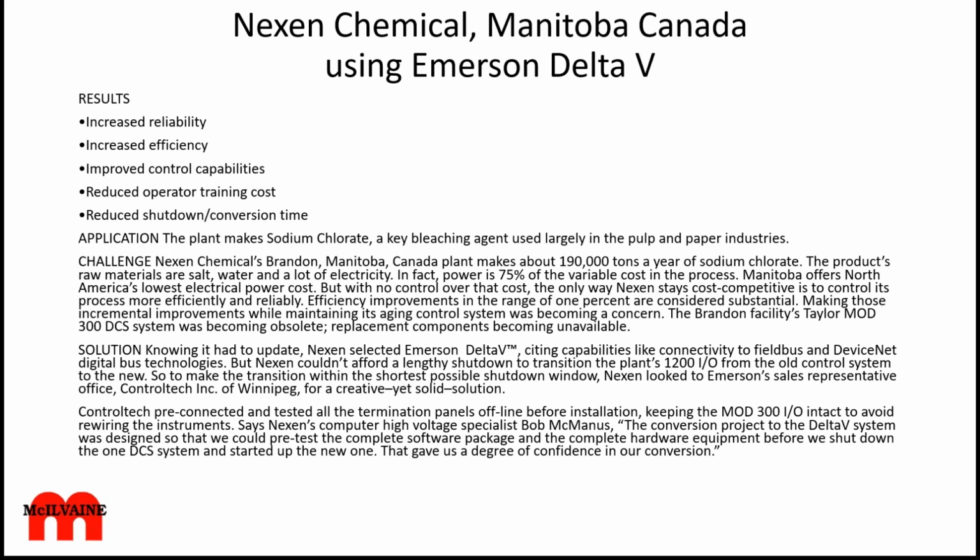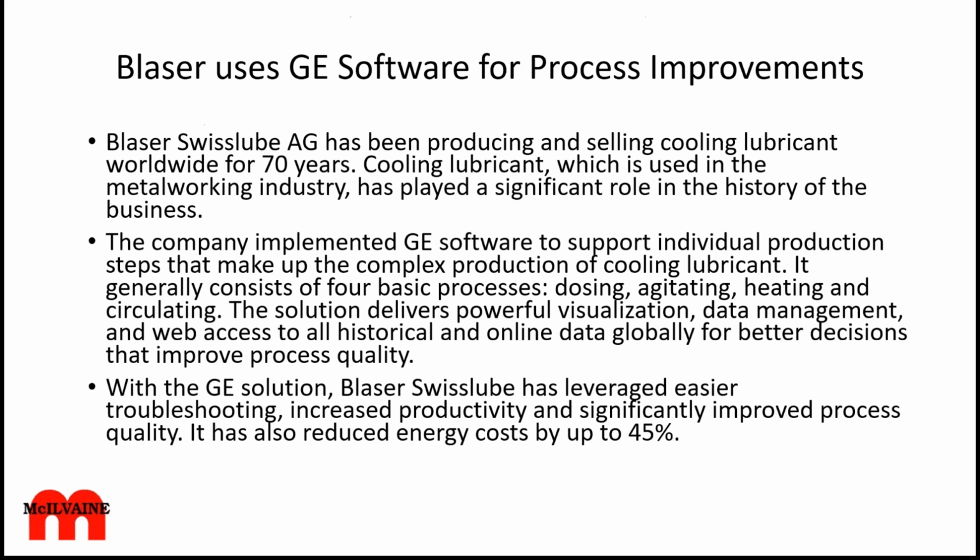Nexen selected the Emerson DeltaV software capability, citing connectivity to fieldbus and device digital bus technologies. A creative solution was actually delivered by Control-Tech, with the resultant success that the system achieved. And we're getting more information on DeltaV in the Covestro section.